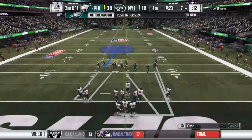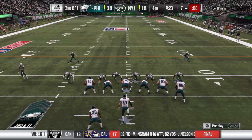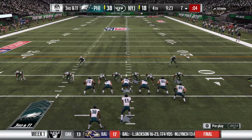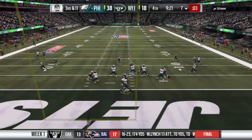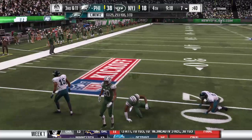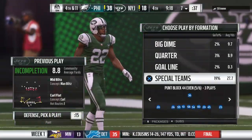The Eagles on 3rd down. They've converted 3 out of 5 thus far. This is 3rd and 11. Here we go, back man. 120! Wentz. And incomplete. The contact made the ball roam free and brings up 4th down.